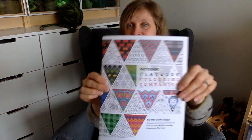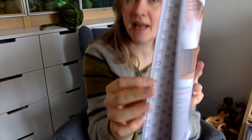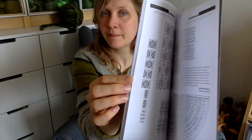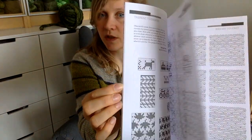And then the coloring companion is like an extra to color if you want. For some of the patterns in there, there are these blank pages where you can put in the colors you want to use to take a look at how they would look with different colors. I really like it because, yeah, coloring. I need to get out my coloring pencils.